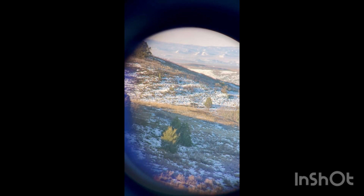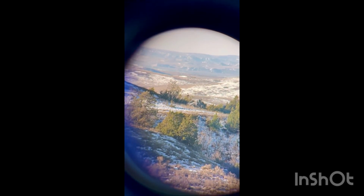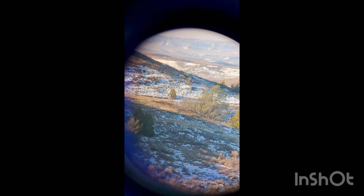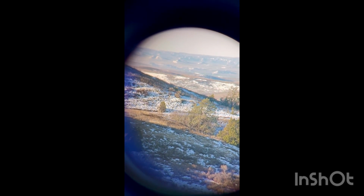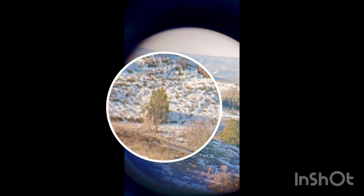And then after a few minutes, he gets bored with the sagebrush and decides to pick on something his own size over here, and he kind of centers up on that small juniper tree there in the center. And I'm going to try and get him into better view. He's rubbing. That's what he's doing.